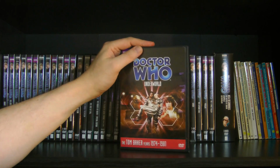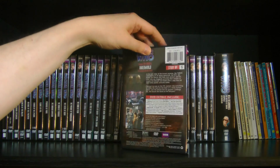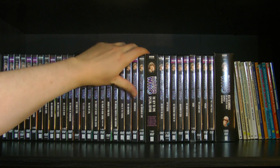And then we have Underworld, which I don't know why, but this one just seems to be so forgettable. Like, I just watched this again recently, and I've already completely forgotten what happens in it. I just have no recollection of it whatsoever. I don't know why. Maybe that speaks volumes right there.